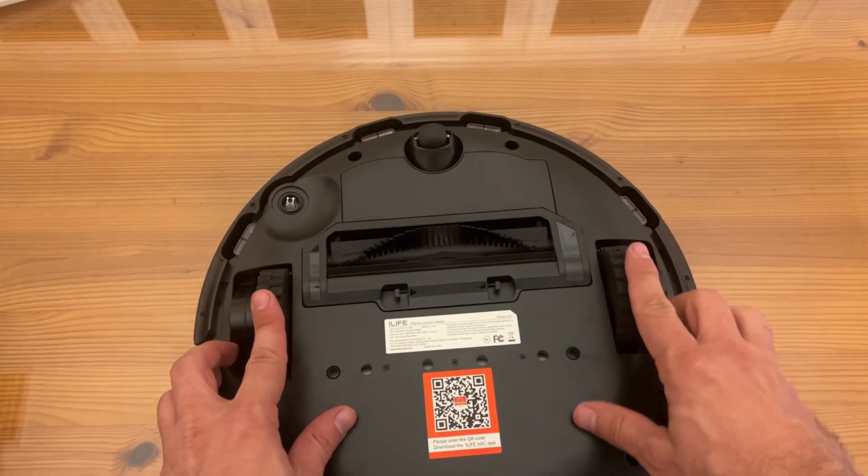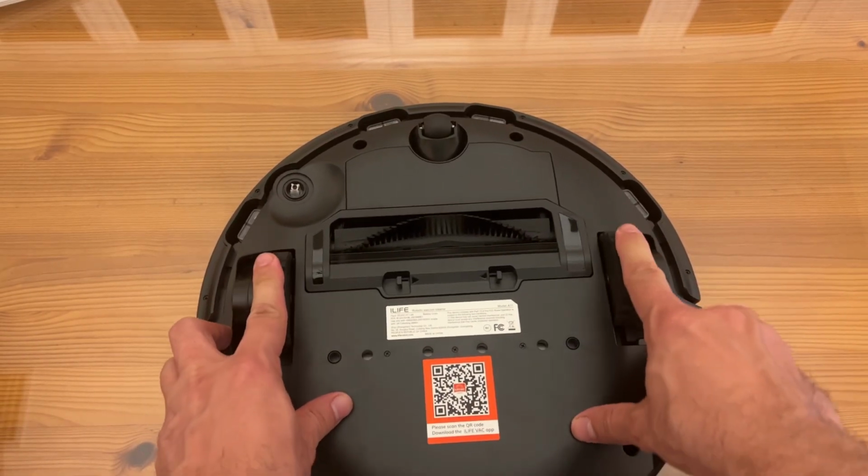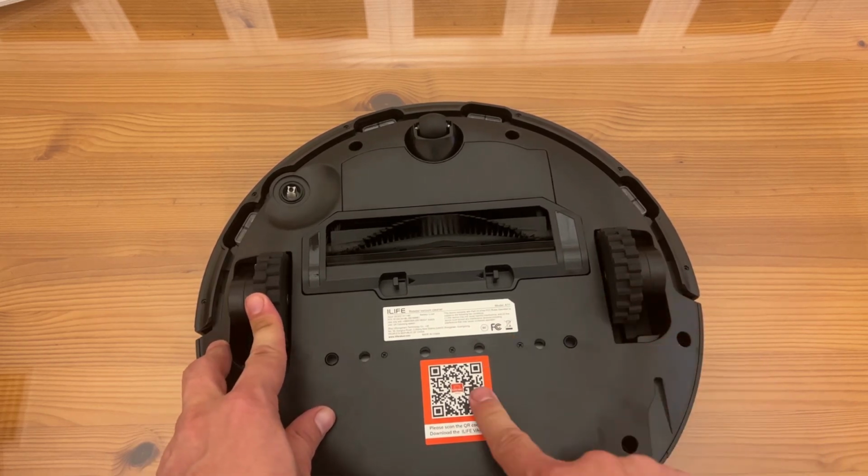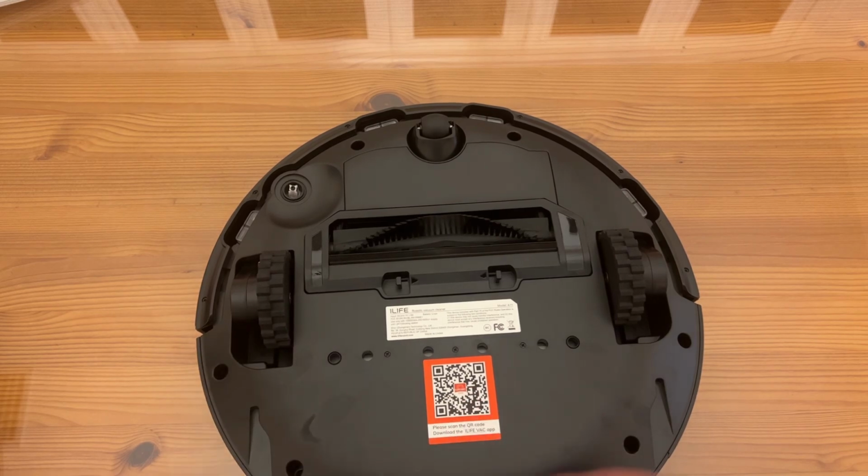Now on the other side, you have the rubberized wheels. This is going to keep it a lot quieter. And it also has the ILIFE Vac app, which is available in your app store.